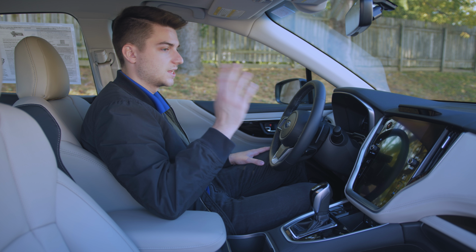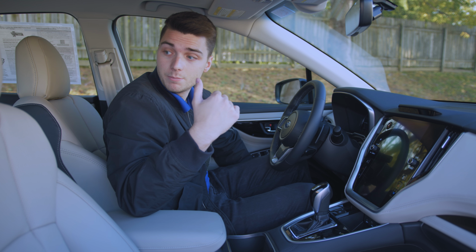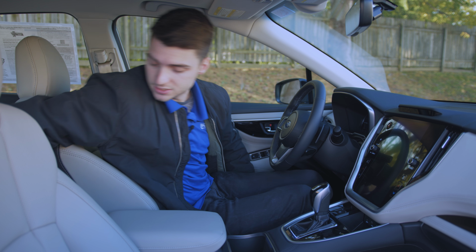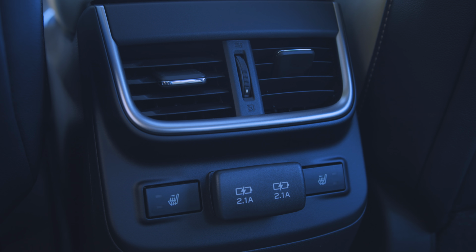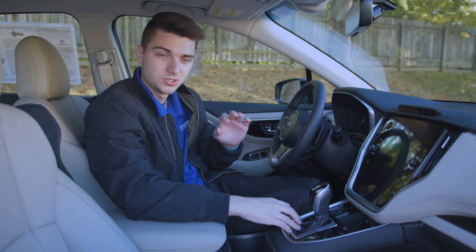So just a really nice vehicle for that price, especially with all of the safety features you get, huge center console, all that kind of good stuff. Now in the back, you do have the 60/40 split folding rear seats, as well as rear vents, which is awesome. And you have 2 USB-A ports and heated seats in the back. So yes, your rear seat passengers can be comfy just like you.